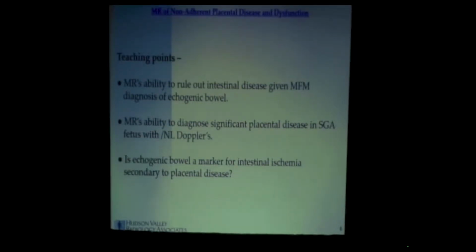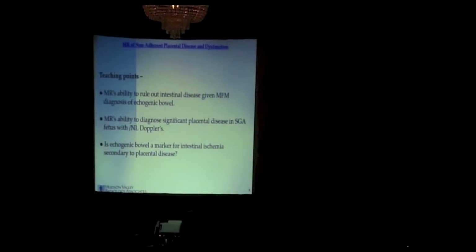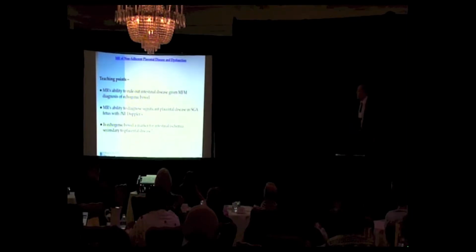Next. MR here was unique in its ability to say that the bowel was normal. MR also had the ability to diagnose significant placental disease, even with normal Dopplers. A theme throughout my talk, and the next talk I'll give this afternoon, is that umbilical artery Doppler is not enough, that you could have significant placental disease with normal umbilical artery Doppler. And also another theme here is echogenic bowel, a marker for intestinal ischemia due to placental disease. And if you come to this afternoon's talk, we'll see more examples of that. Next.